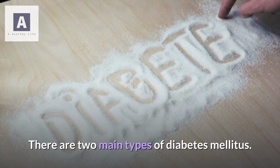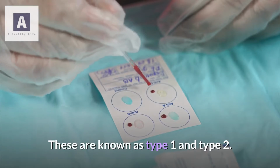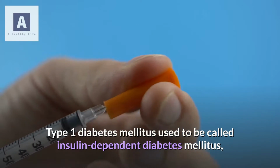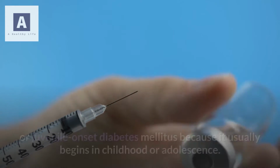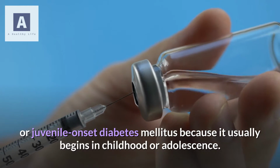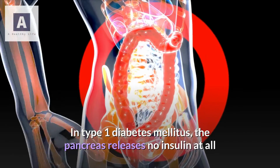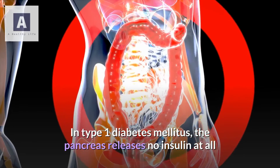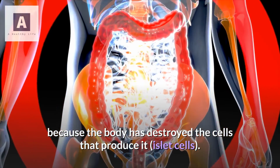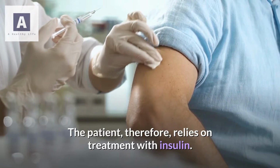There are two main types of diabetes mellitus. These are known as type 1 and type 2. Type 1 diabetes mellitus used to be called insulin-dependent diabetes mellitus, or juvenile-onset diabetes mellitus, because it usually begins in childhood or adolescence. In type 1 diabetes mellitus, the pancreas releases no insulin at all because the body has destroyed the cells that produce it, islet cells. The patient, therefore, relies on treatment with insulin.